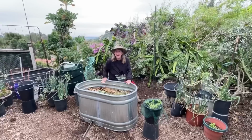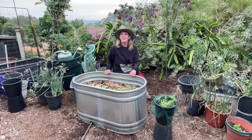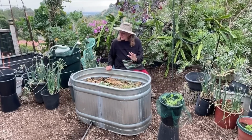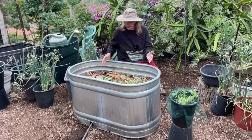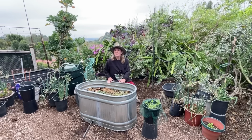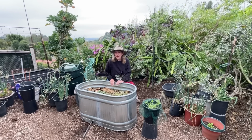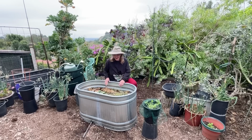But getting back to this, it does weigh a ton. It holds about 100 plus gallons of soil, or compost. This is going to be a job for me to empty when it comes to the time to be empty. Then there will be a time that I will have to empty that. I don't have hired help, so I have no one that's going to do it for me. A lot of gardeners do have hired help.